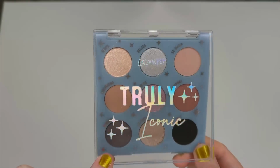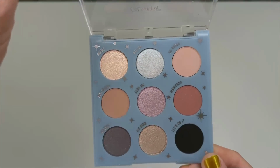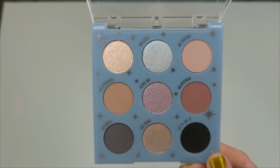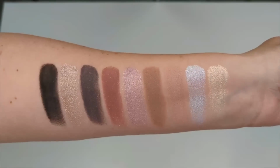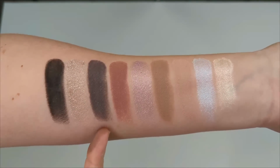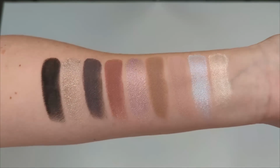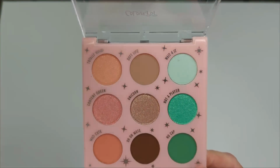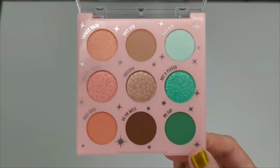Okay, so let's start with the palettes. The first one is Truly Iconic. This one might be my favorite so far because I just love the cool tones, the grays and purple. In this palette we have 4 shimmer shades and 5 mattes. Two of the mattes, this one and this one, are mattes with micro glitters and the others are regular matte shades.